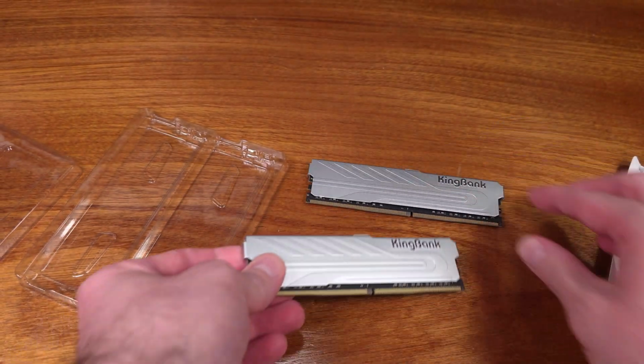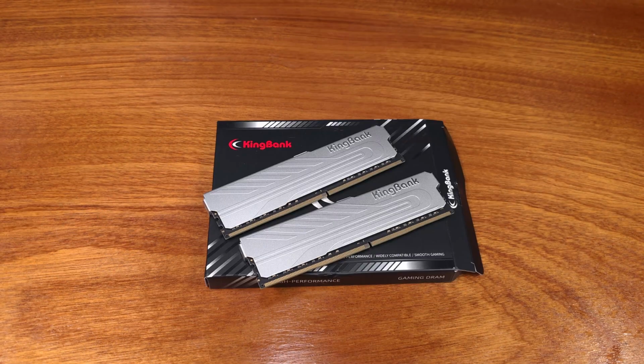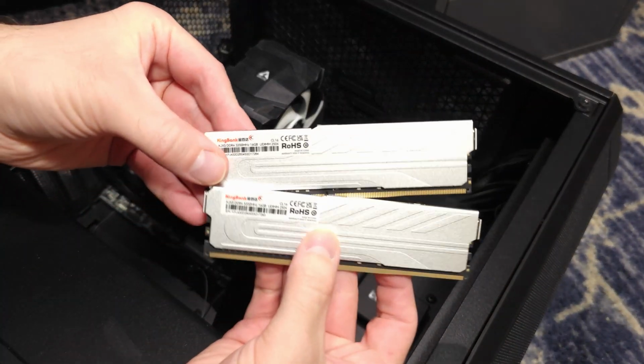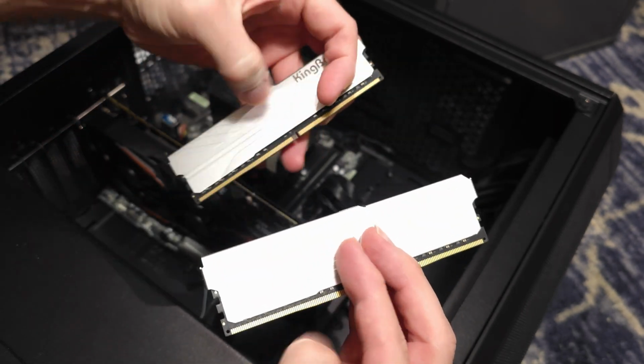Today I'll be testing the 32GB kit. It consists of two 16GB DIMMs. These memory DIMMs are coming with silver heatsinks, which is nice, much better than bare DIMMs in my opinion, as the heatsinks will help if you get into overclocking.